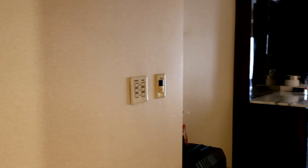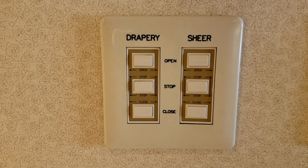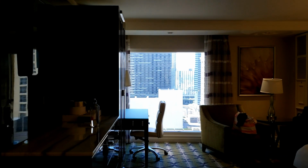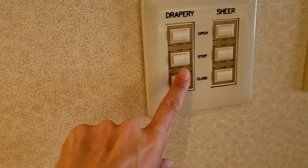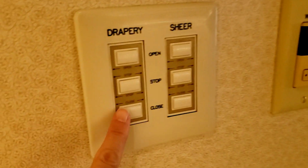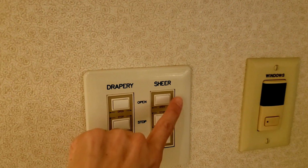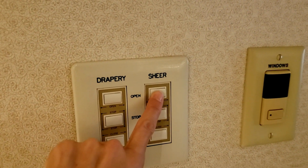And then you come in, and you've got these buttons here, drapery and sheer. So we have them open right now, but you can close the sheer. It's automatic, that's cool. Close the drape. There you go. But for now I'm gonna open them up so that we have enough light.